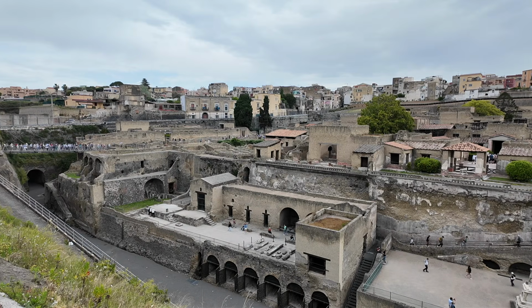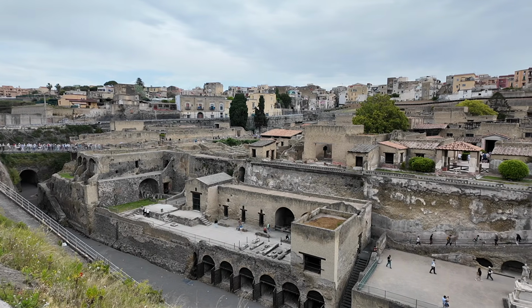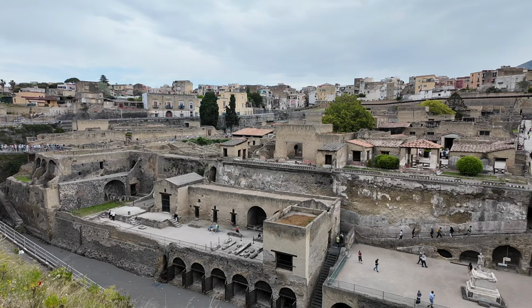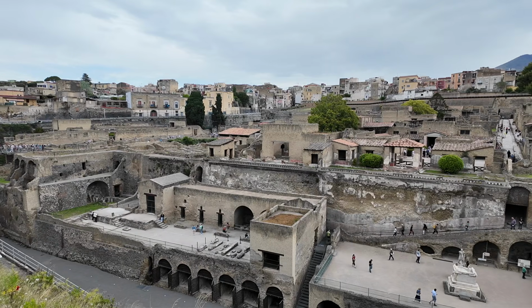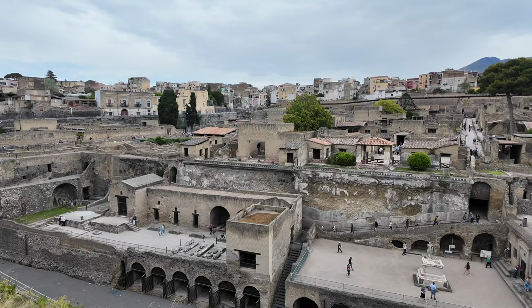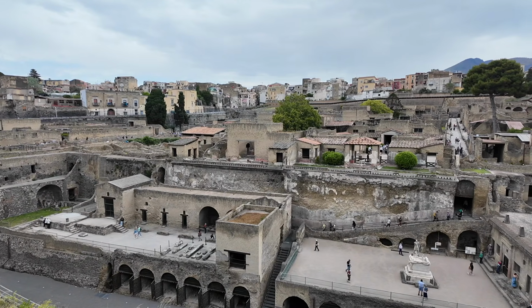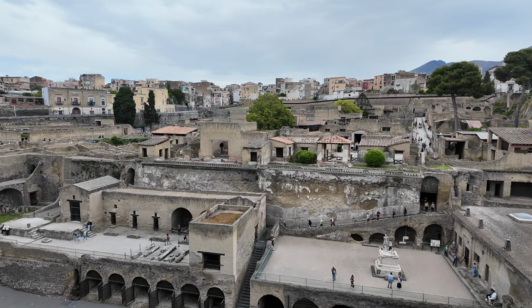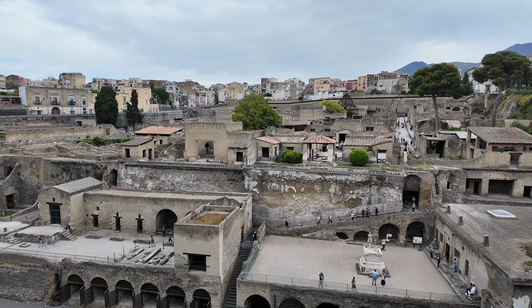This is Herculaneum, destroyed, like its sister city Pompeii, by the eruption of Vesuvius in 79 AD. Herculaneum is much smaller than Pompeii and receives fewer visitors, but it is arguably more spectacular. The buildings are better preserved, and some still have their carbonized wooden doors and furniture.